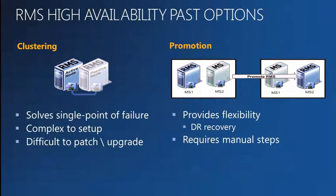For the root management servers, because it was a single point of failure, we provided some high availability options to y'all. One was to cluster the root management server. Those of you who have any experience with clustering know it's not the easiest task to do, especially patching and upgrading a cluster, which requires a really special skill set and patience as well. The other option that we provided, after a couple of months of feedback from customers such as y'all, was what we call the promotion tool. This is a tool that we released that you could use to manually promote another management server to take the role of the root management server.